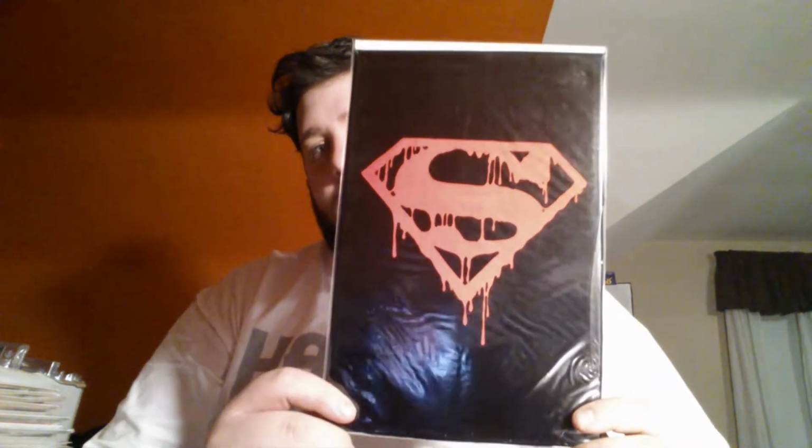In my opinion, another iconic issue. This is the Death of Superman. Still in the wrapper. I want to get one without the wrapper, but I think having the wrapper is a lot cooler, if you ask me.